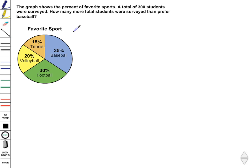If you look at the graph, you can see that students answered 35% baseball, 15% of them had a favorite sport of tennis, 20% volleyball, and 30% football. We'll tackle this problem in two different ways.